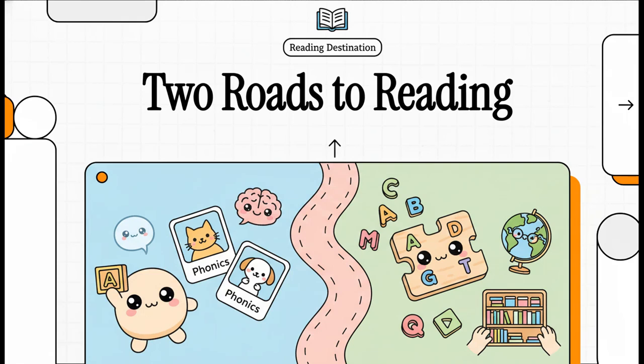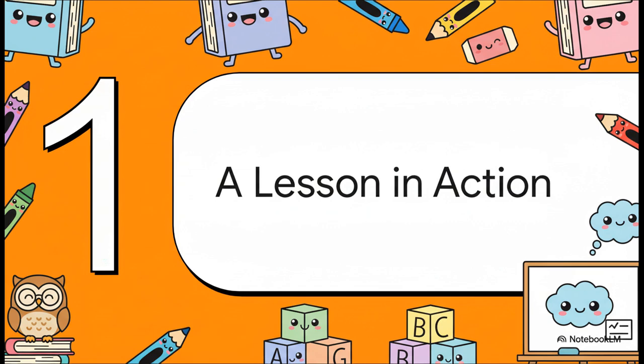How does a kid actually learn to read? It can seem like pure magic, but there's a real science to it. Today, we're going to demystify that whole process. We're going to look at two of the most influential, structured ways to teach literacy, Orton-Gillingham and Montessori. Think of them as two different roads, both leading to the exact same amazing destination. Okay, let's just dive right in.